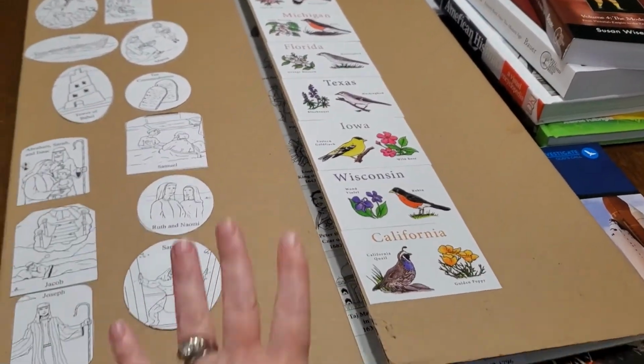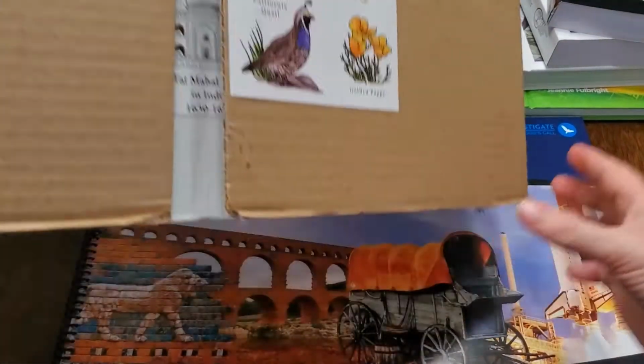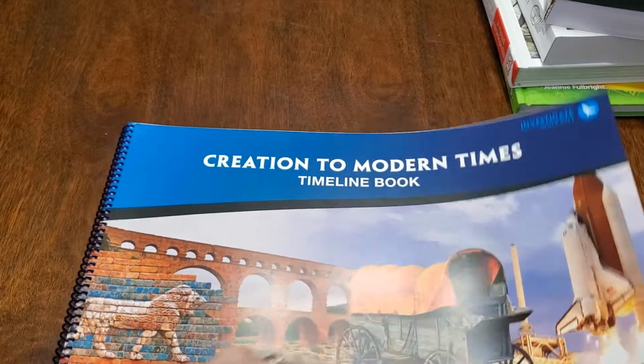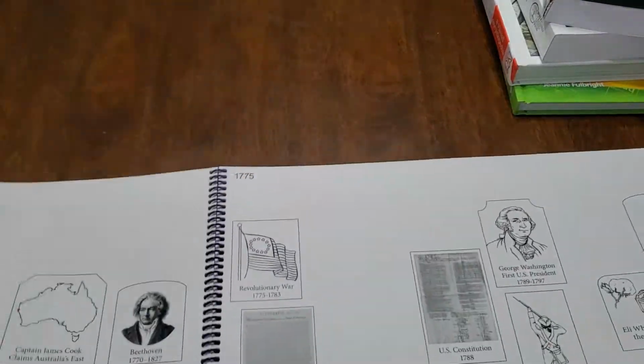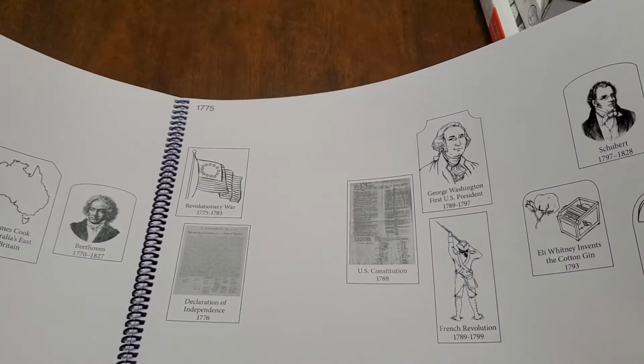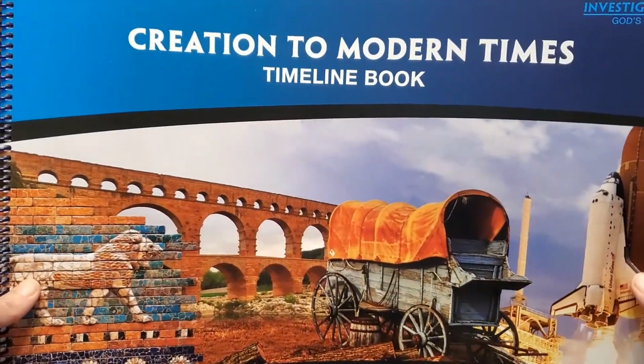So I am loving the fact that I can put it in a book instead of having the trifold board, and it's all right here for me. So this is something totally new, and I am in love with it.